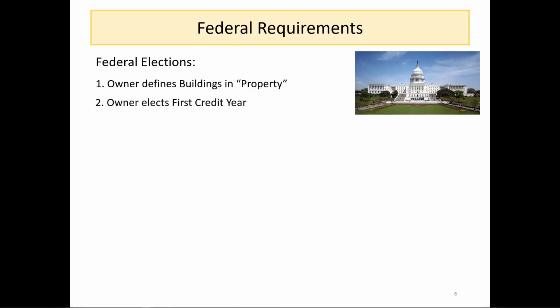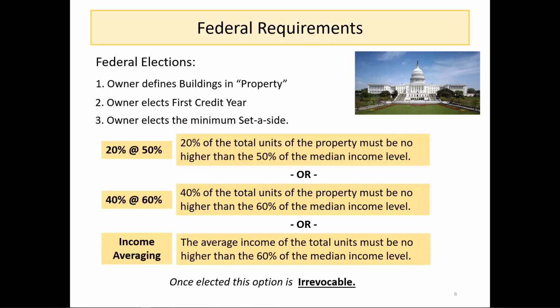One of the other elections that the owner has, the owner gets to elect the first credit year. Generally, the first credit year is when the building is fully occupied. However, the owner can elect whether it's that year or it's the following year. And the third election the owner can elect is the percentage of units that must meet the median income level. We have three options: 20% of the units in the property at the 50% level, 40% of the units in the property at the 60% level, or income averaging where the total units must be no higher than the 60% of the median income level. Once the owner elects these options, they are irrevocable and cannot be changed.